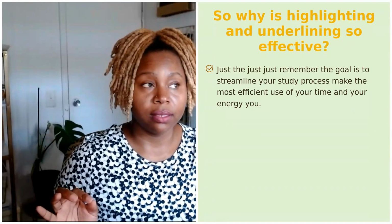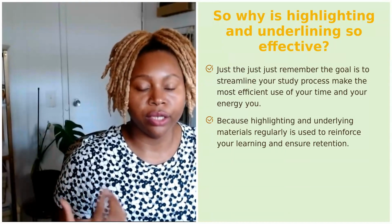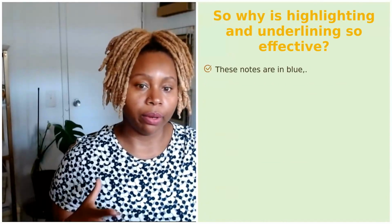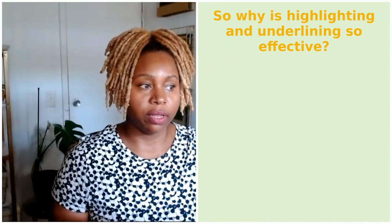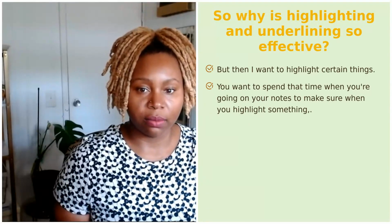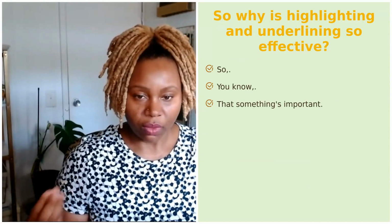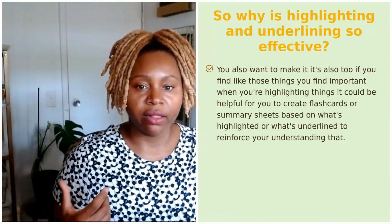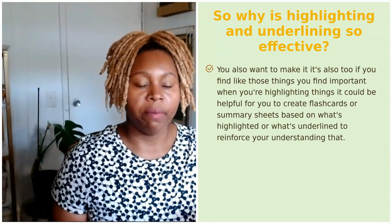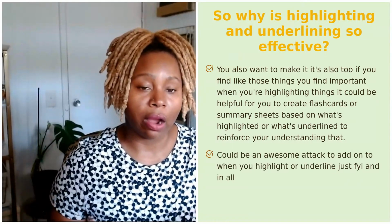Highlighting and underlining materials regularly is used to reinforce your learning and ensure retention. So when you highlight, these notes are in blue, these notes are in red, I know that's already color coordinated, but then I want to highlight certain things. You want to pay special attention to information when you mark it up, so you know it's something that's important. It could also be helpful to create flashcards or summary sheets based on what's highlighted or underlined to reinforce your understanding. That could be an awesome tactic to add on, just FYI.